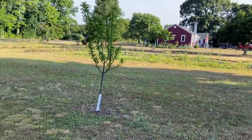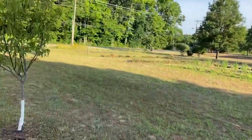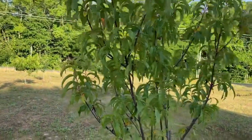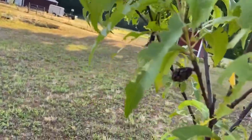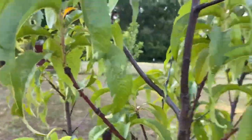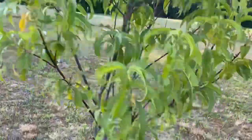This one is a plum. It did not produce this year. We did get it at first and then they died off. This one is a nectarine, and we did have nectarines on here, but it looks like, see, it's like a little rotted thing, so I guess they're not going to make it. There's a bunch on there, but they died off. I don't know if it's because they're young, but you can see there's little bites too, so maybe I might need to neem oil this guy.